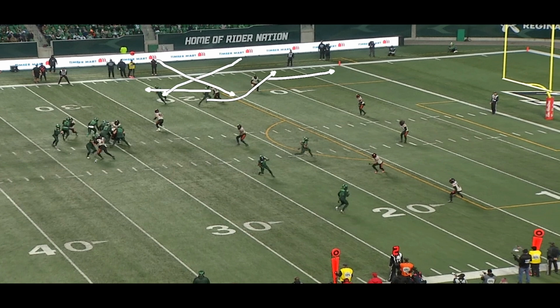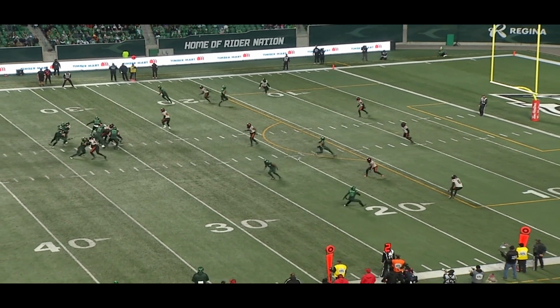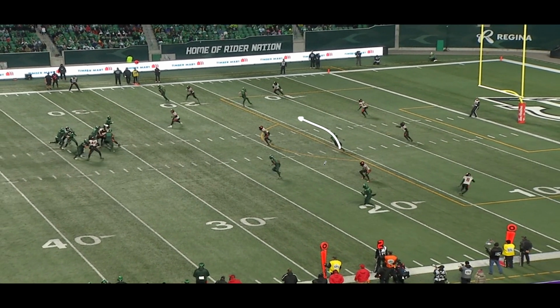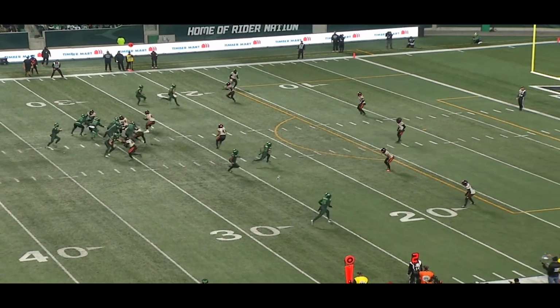What do they have back? These are called progression reads, where you progress and look across the field. So he doesn't like this picture. So now what does he have? He has a dig coming inside. I'm not sure who that is because I can't read any numbers on these stupid jerseys.